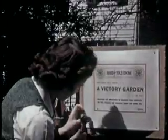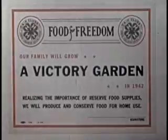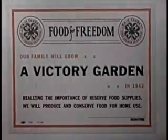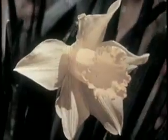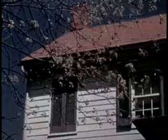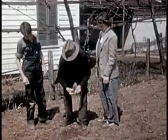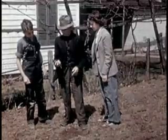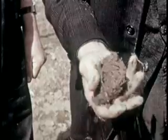Now for the real garden. When the maples are in bloom, it's time to begin planting. When the moisture is just right, the soil won't ball or be sticky. It holds its shape when pressed, but crumbles easily when broken. Then it's right for working and planting.